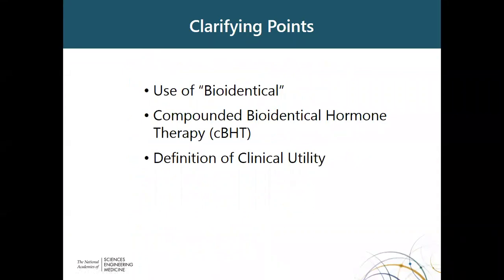It's important to clarify a couple of specific terms and definitions used in the report. Let's begin with the term bioidentical, which means compounds would be identical to an endogenous product, that is, with respect to structure. As a consequence of CBHT marketing strategies, the term bioidentical is often misrepresented or misunderstood by the general public.